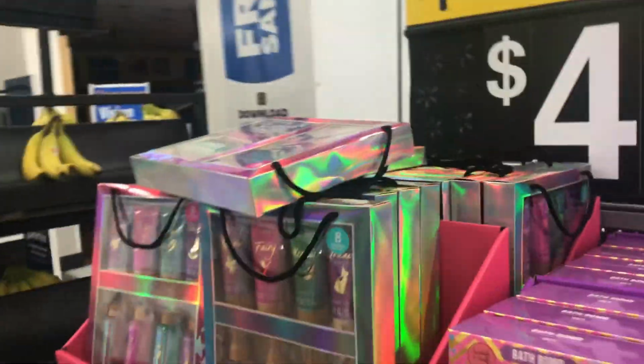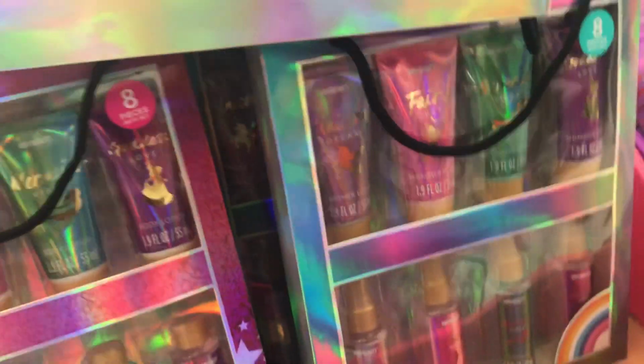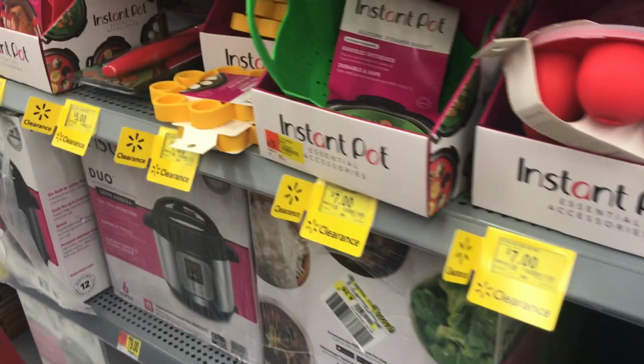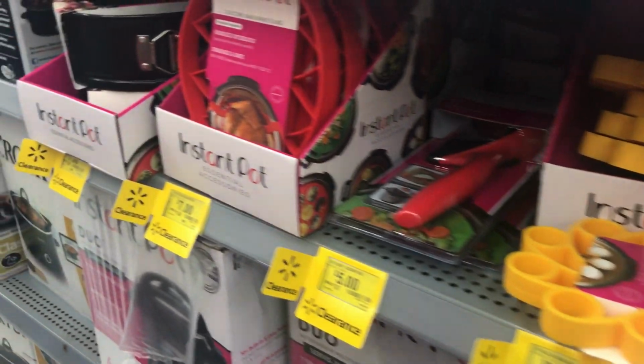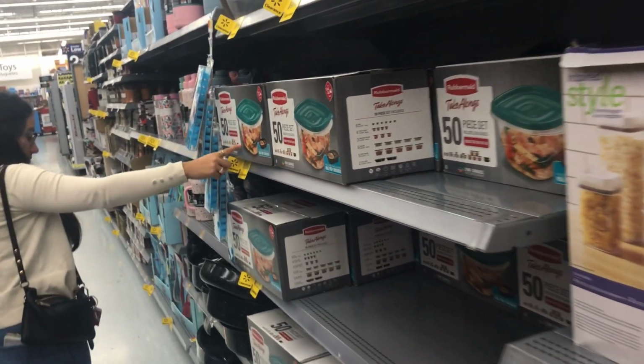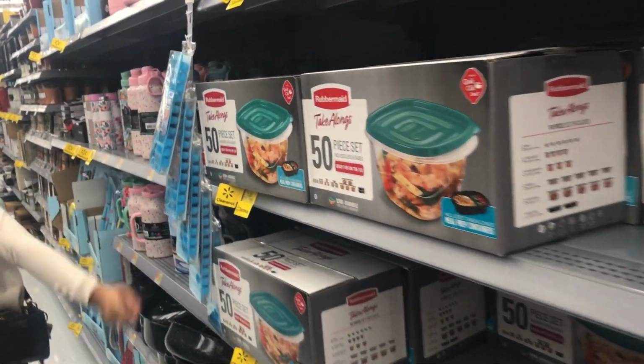How much are these then? $2.50, yeah. Guys, next time you're in Walmart, go ahead and check out the kitchen department. Look how many yellow tags. A lot of these things are 50% off right now. That's good. And there's some really cool stuff.